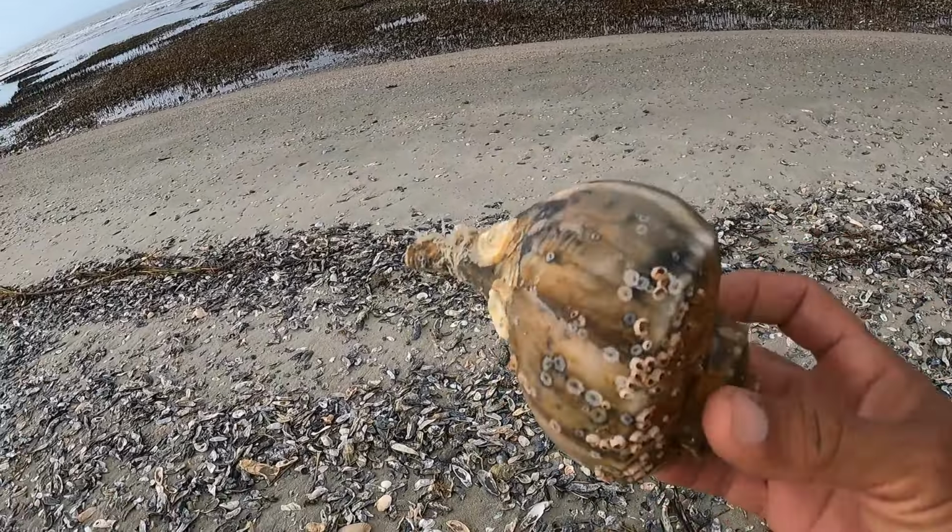Hey, look at this. That's the shark eye here. Look at the size of this shark eye. There you go, Lauren. You gotta keep this one here. That's a cool shark eye.